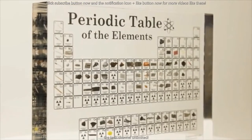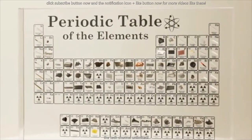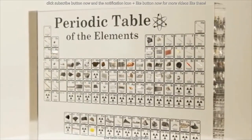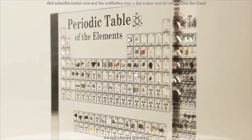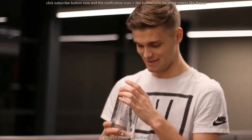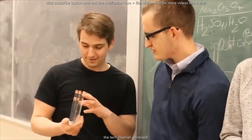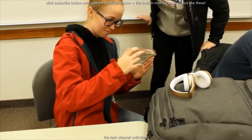This is the collector's edition of the Heritage Periodic Table. With 85 samples, this is the most complete handheld display of the elements. In 2018, we launched the original Heritage Periodic Table and the response was incredible. With this new edition, we've made some important improvements.